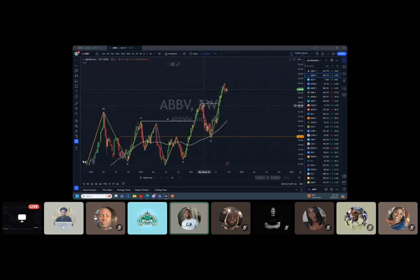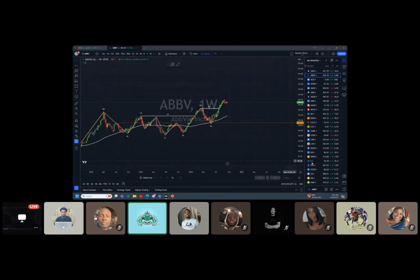There go another example. Just being patient for AppV. We did catch some of this move, right? But as you know, the more time you get on your contracts, the more expensive. Same thing. Double bottom, retest to go higher. That is it.